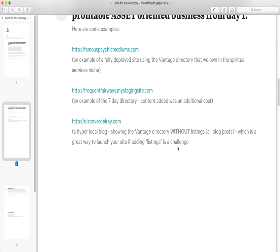So one of the things that I recommend some of you do is, instead of worrying about which framework to pick, or Listable, Listify, Listing Pro, Brilliant Directories, whatever it is that you're trying to figure out, just start with blog posts. I mean, just start adding small, clipped, snipped, curated blog posts. And that's exactly what we're doing on Discover Del Rey. You can see that live.